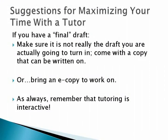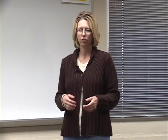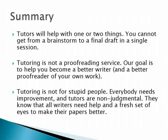And then if you have a draft that you're calling your final draft, which of course it won't be, but you think it's pretty polished, make sure it's not really the draft that you're going to turn in. We're going to want to write on your paper. We're going to ask you questions and make notes, so make sure that it's not actually the paper that you're turning in. Or you can bring an electronic copy on a flash drive. We do have 2 computers in the tutoring room, so you can bring a copy electronically, and you will do the typing. The tutor won't sit there. But you can do the typing while you speak with the tutor.